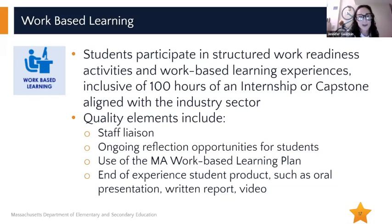Work-based learning. You've told us about your plans, or your aspirations, for giving students a 100-hour work-based learning experience, either an internship or a capstone. We're looking for some quality elements here. You're going to need to identify someone who is going to be responsible at the high school as a staff liaison. We're interested in hearing more about the activities that students are going to be engaging in as part of their 100-hour work-based learning experience. What will the students be doing exactly during those 100 hours? Use of the Massachusetts Work-Based Learning Plan, and then we want to hear about what that end of the experience product is, whether it's an oral presentation, a video, some sort of written report.